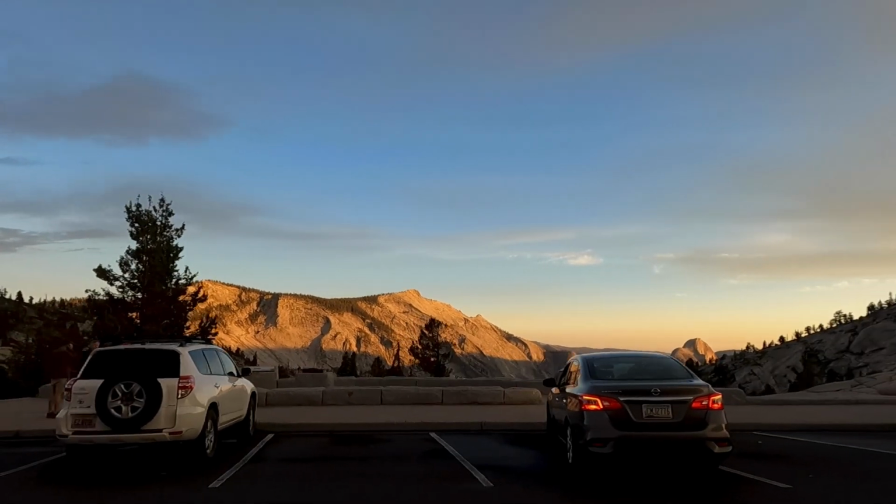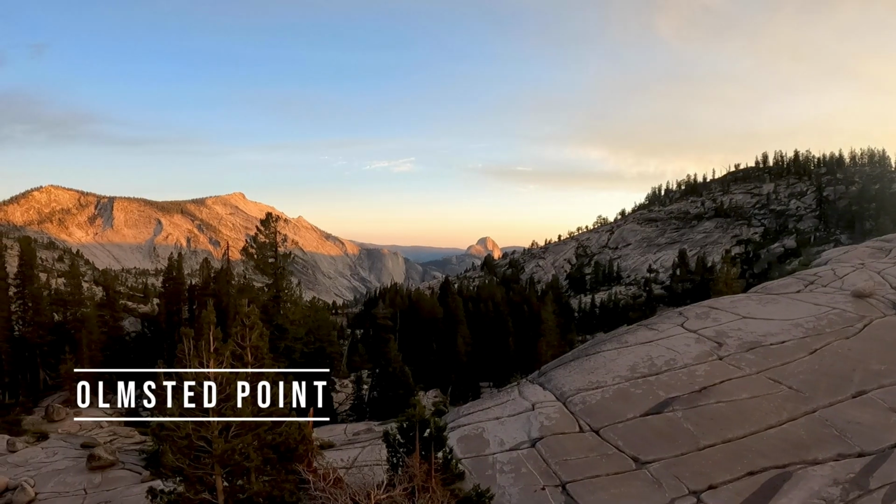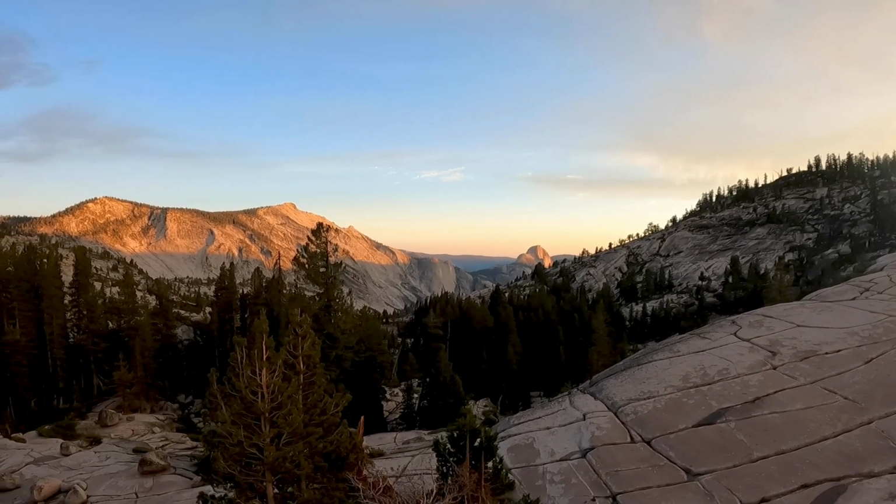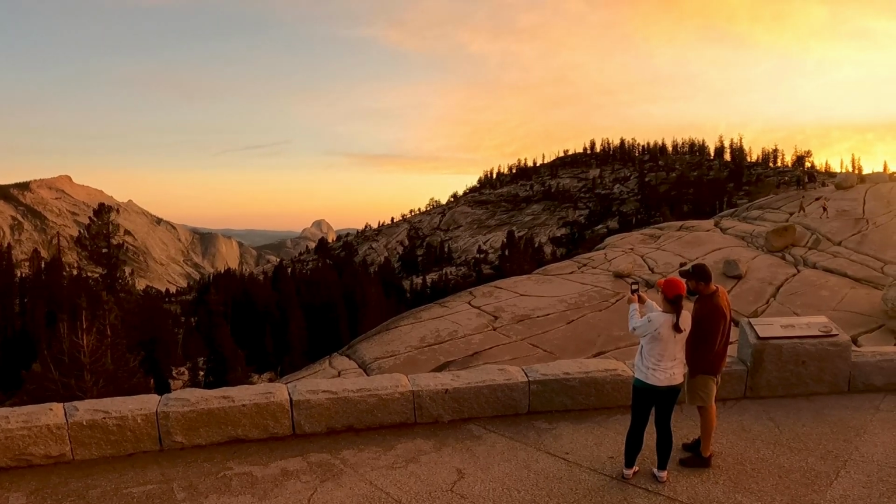Our last stop for the day and this video is at the Olmsted Point at Tioga Pass. From here you can get a completely different view of the Half Dome. It's the backside that you get to see from here. Pretty impressive. Yeah, it looks all the more beautiful during sunset.